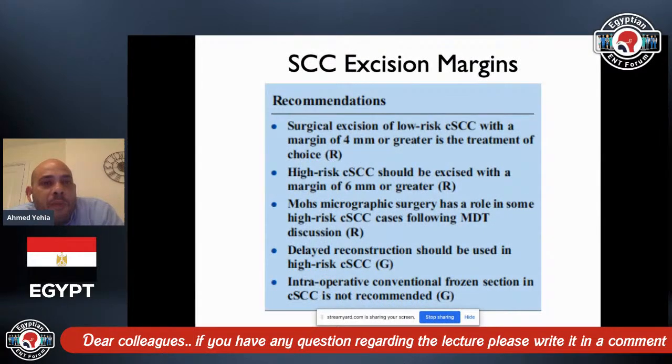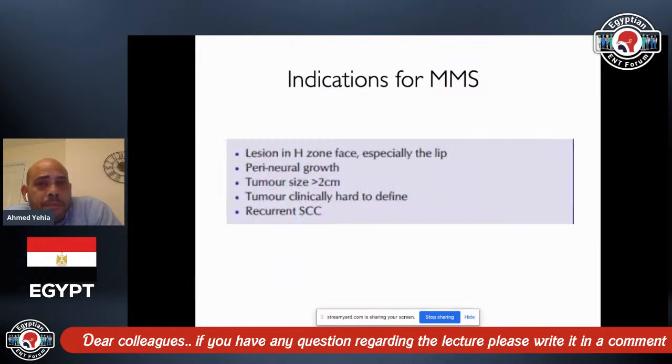So for SCC excision margin, surgical excision of low-risk squamous cell carcinoma with a margin of 4 millimeters or greater is the treatment of choice. If high risk, you go for a 6 millimeter margin, if allowed. Mohs micrographic surgery has a role in some high-risk SCC cases following MDT discussion. Delayed reconstruction could be used in high-risk SCC. Intraoperative conventional frozen section is not recommended in SCC. So you excise it, and if you don't want to reconstruct immediately, you wait for the result of the formalin histology and go for reconstruction in 1 or 2 weeks.